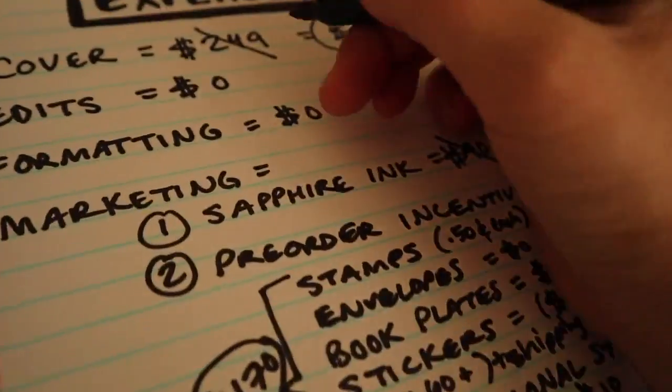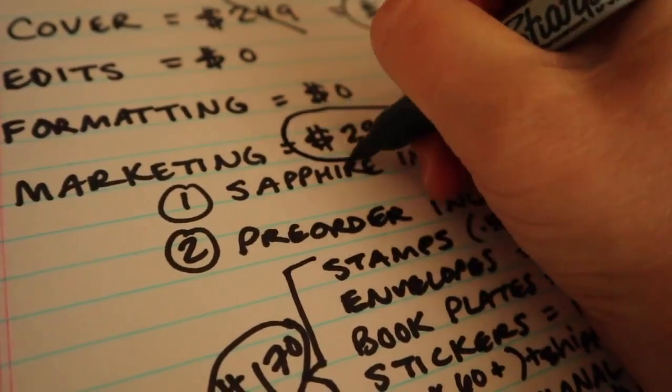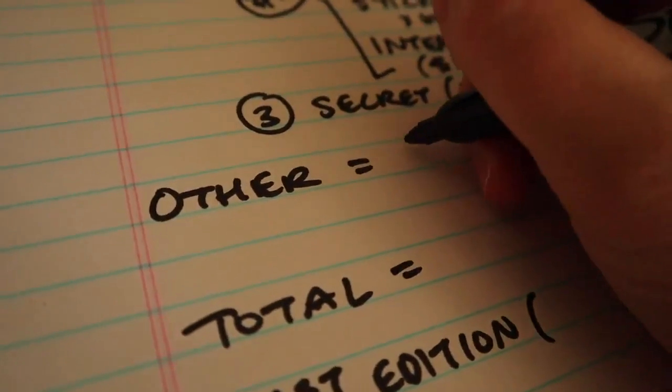So our total for the marketing section is $292. The last category is my "other" category, and that just covers any miscellaneous expenses that didn't fit under the other four.